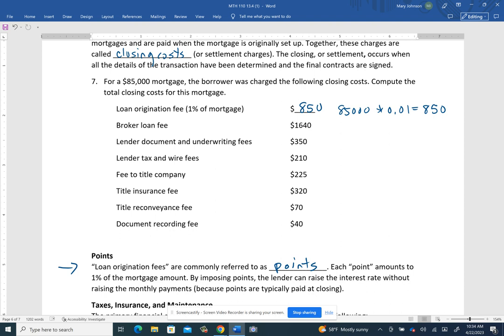And then there's various fees, and these can vary. So the broker might charge a loan fee, and then lender document and underwriting fees, tax and wire fees. And then they do a title search to make sure there's nobody else that has a claim to the property. And then a title insurance fee in case they find that somebody has a claim to the property. Anyway, you have the title insurance fee as backup, and then this title reconveyance fee of $70 and a document recording fee. Okay, so for them taking it and getting it to the courthouse, etc. So what we need to do is just add all this stuff up, and we wind up with this amount, the closing costs.